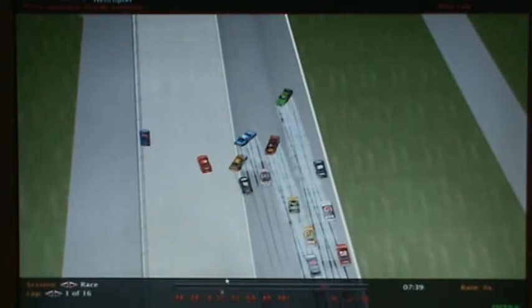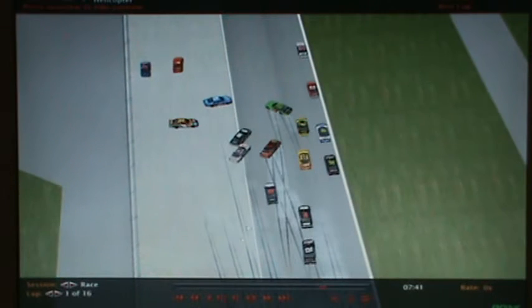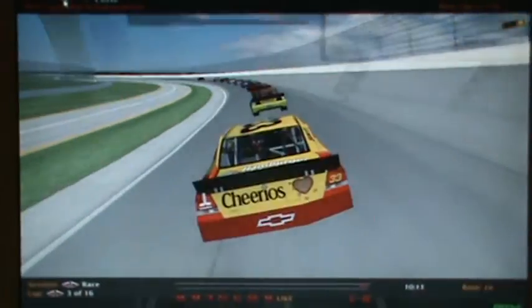Let's see, we have 2 already. So far, how many cars involved? We have 1, 2, 3, 4, 5, 6, 7, 8, there's 9. 9 out of the 19 cars involved. That means only 10 got away unscathed, and that will no doubt put some cars out of the race today. Ben Lloyd in pit road. Chase Cuthbert. That was just a very big accident on lap number 1.